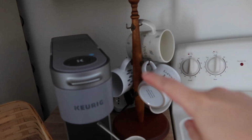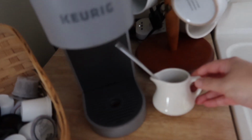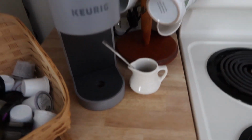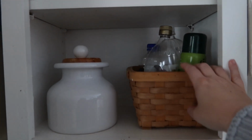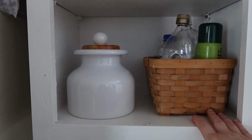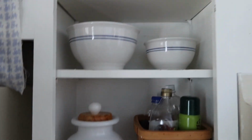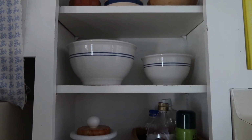Like I said, I thrifted this little mug tree and thrifted this. This is an old creamer. I just put our spoon in there. And then up here is where I keep all the oils, the spray. There's also vinegar in there. And I haven't put anything in this yet. I just thrifted that and washed it. These bowls I keep up here, I use them all the time.